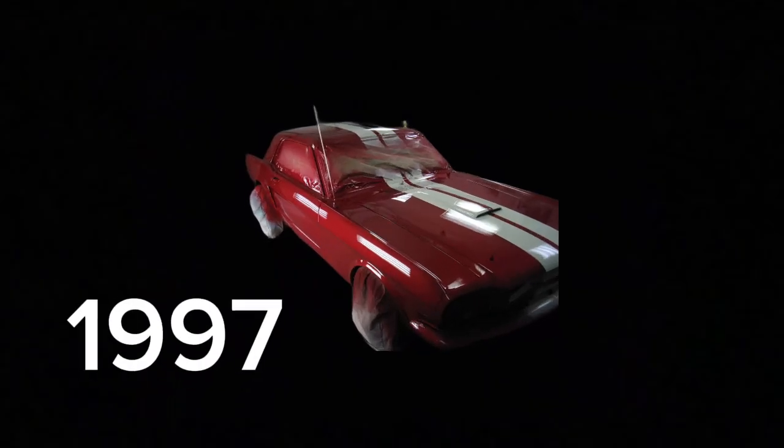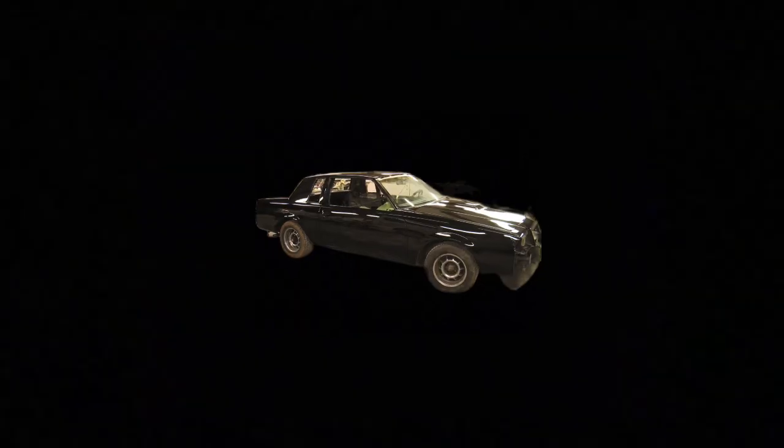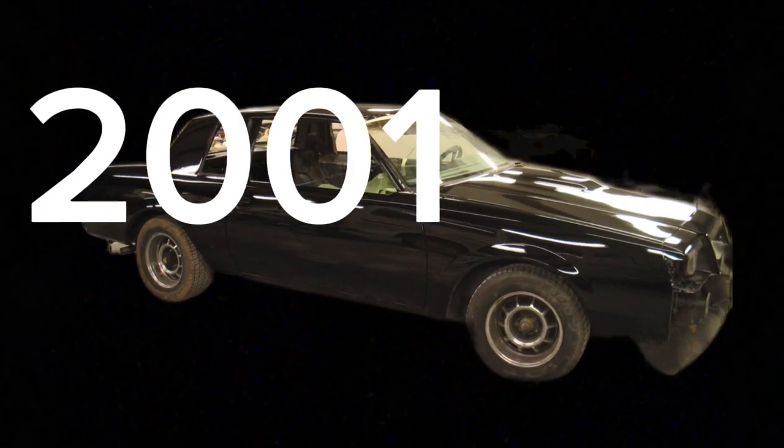Since my first flame job in 1977, I've been doing custom paint on cars for nearly 50 years. I know how to get her done and do it right.